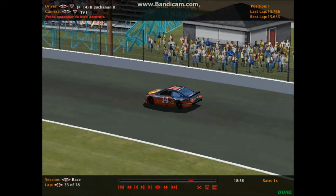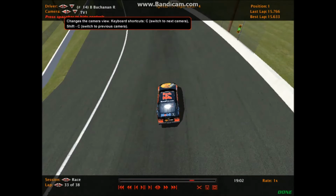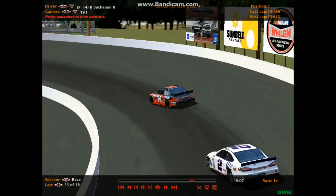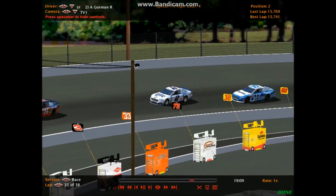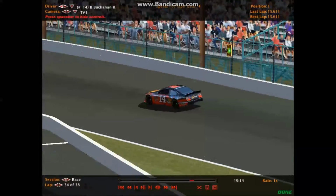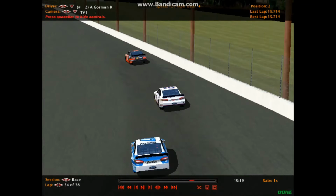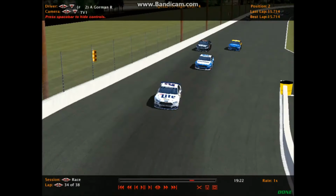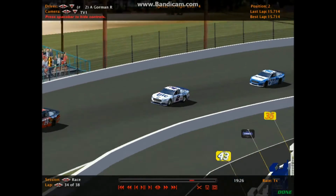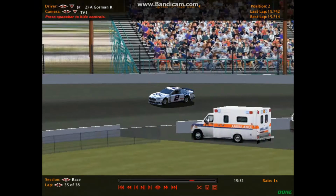Lap 33 of 38. Can Bubba Buchanan lead every single lap? This driver, regardless of where he finishes, first, second, or something else happens to him, has definitely been by far very impressive this season, which I did not expect from him. But now it looks like he is starting to pull away a little more and more every single lap, these past few laps. And he's starting to run out of time, because if you look at the right of your screen, these are only 15-second laps.